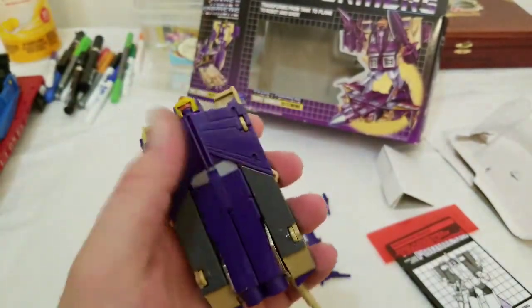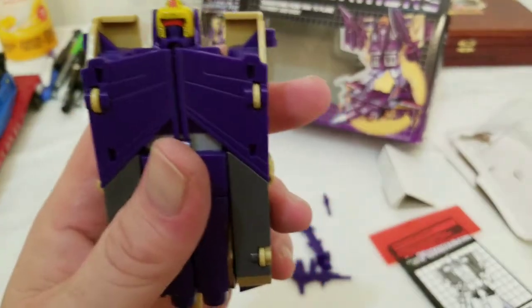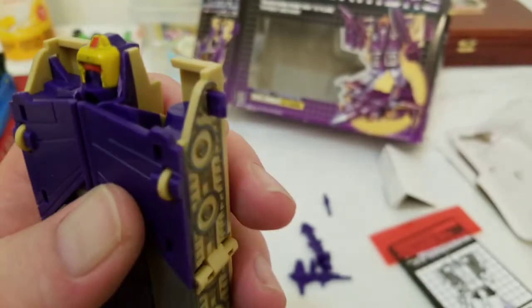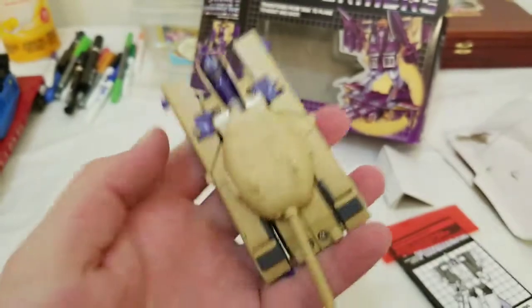But there are some glaring issues with this. In particular, this right there. I think that is the ugliest thing. If you look by its head, you'll see where it's crudely cut. And it wasn't sanded down or polished down or anything like that. And that is a glaring issue here.